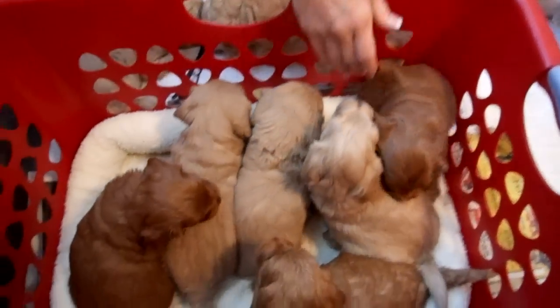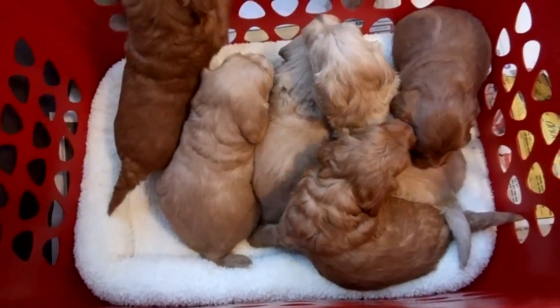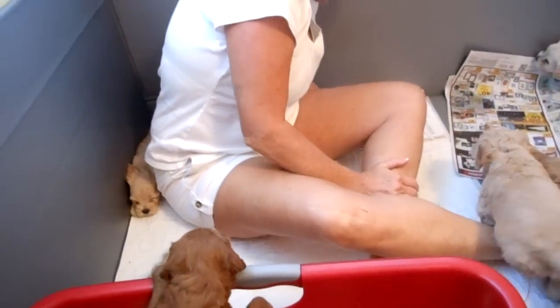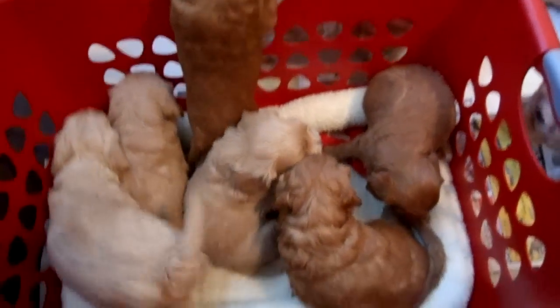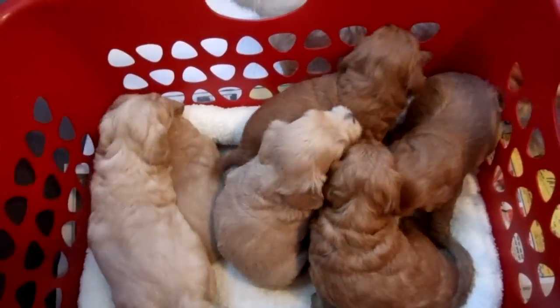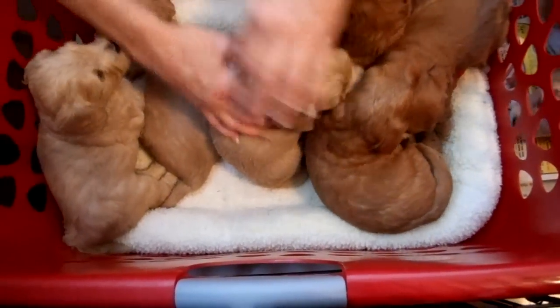Okay. Then I've got, grab my glasses. Somebody walked away with my glasses. That's right, the chewing on my glasses. Okay. The next one is Brisby. Brisby is cream with the violet collar. Oh, wrong litter. Sorry. Here we go. This is Brisby.